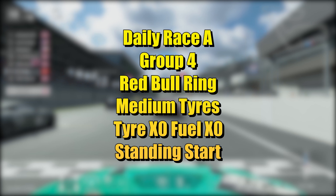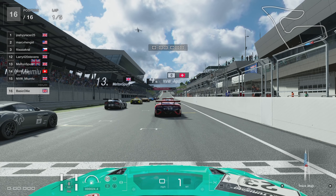So this is Daily Race A. It consists of Group 4 cars, no FF cars allowed. Tire wear is 0, fuel wear is 0 as well. And yeah, we're just going to crack on and you're going to see exactly what we're going to do.